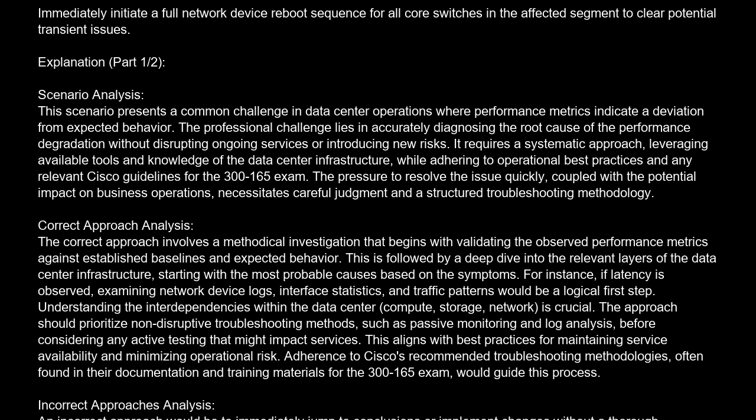Correct approach analysis. The correct approach involves a methodical investigation that begins with validating the observed performance metrics against established baselines and expected behavior.